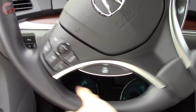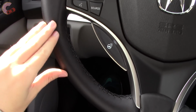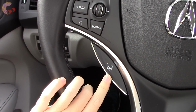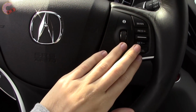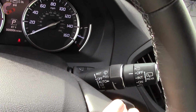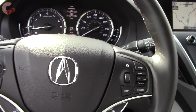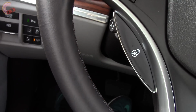Every MDX comes with electric power steering, and gets this nice leather wrapped steering wheel with stitching. On the left side there are phone, voice, and audio controls, plus one for the Advance's heated steering wheel. The other side contains the adaptive cruise and some safety systems. The windshield wipers are rain sensing on Technology and up, and here are the standard paddle shifters. Finally, the wheel itself is power adjusting.